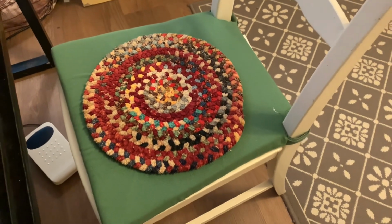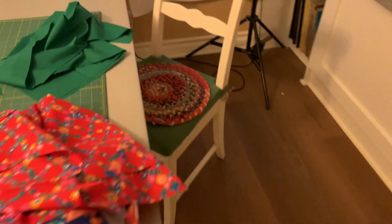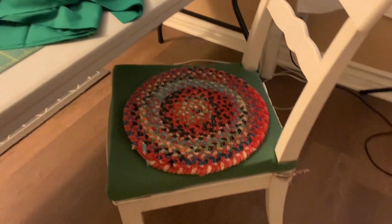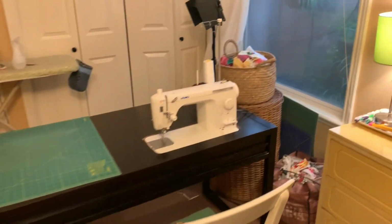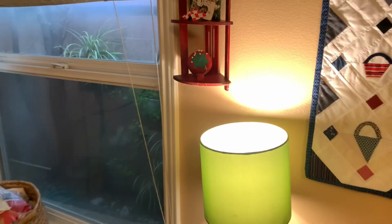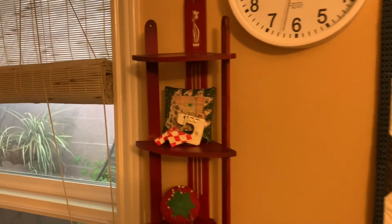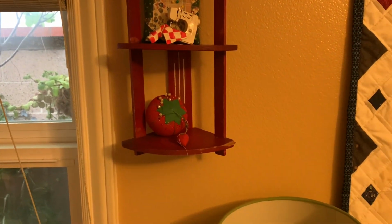The green was great, just very functional, but I do like to go to yard sales and thrift stores. And yesterday on my bike ride, I found a yard sale with these old antique rugs that are great on my chairs. And they also had this really sweet little shelf that I loved. I wasn't sure where I would put it, but here it is in my sewing room with a couple of little knickknacks. I really love that little shelf.